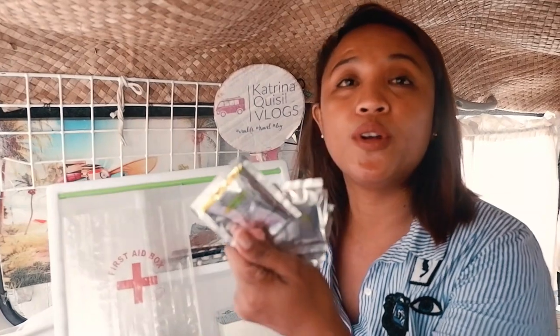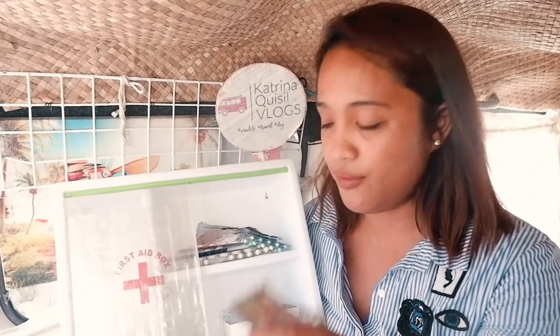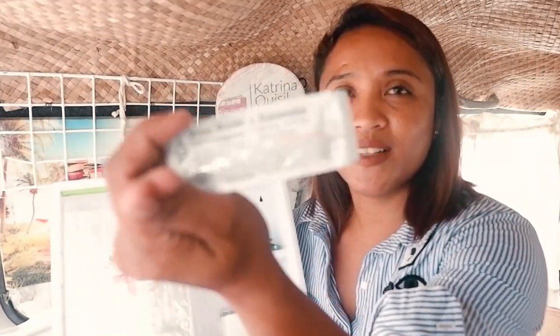So, for dehydration, I have here Orisol. This lemon flavor, because that's what we have. 8 pass lang. And for calmoseptin pala, this is for minor burns. It's possible kung magluluto yung mga kids, diba? They have the TLE, yung high school, diba? May mga nagluluto-luto. So, this is handy.